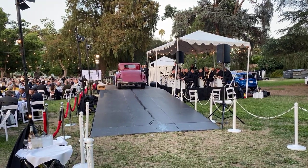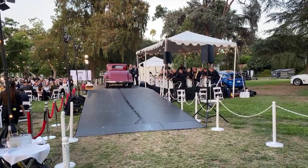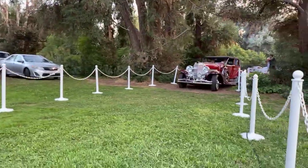We're always happy when the car starts and can leave the ramp. Otherwise the program's gonna get really boring when they keep playing the same song over and over again.